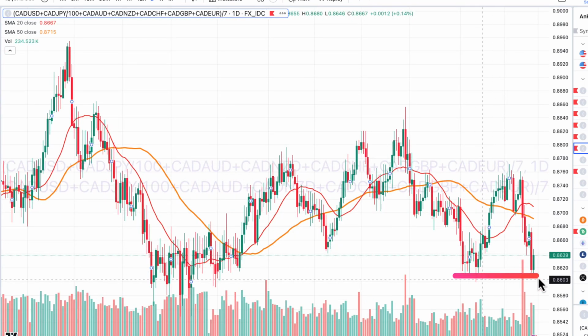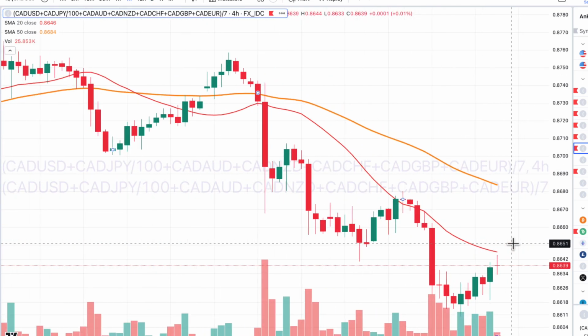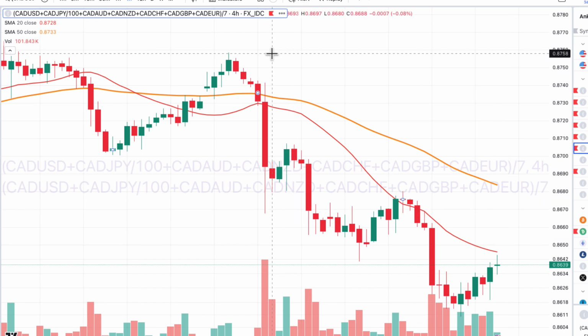If I take a look at these levels, this is the support, this is the resistance. It's just bouncing off from a support level. So I would expect maybe this will catch a bit of a rally in the next 24 hours. Remember, we're just looking for that momentum. We're not trying to figure out where things are going to go in the next couple of weeks. We're looking at where it's going to go in the next 24 hours.